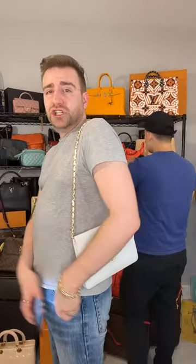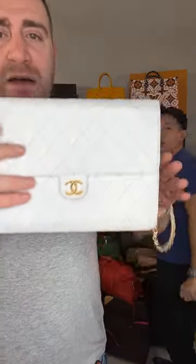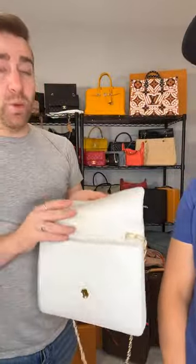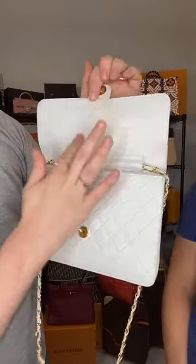Should we do this as an auction? I feel like we should do this as an auction, but I need a lot of excitement for this. It's a white Chanel single flap shoulder bag. It's beautiful. I need people to say, wow. That's a beautiful embroidery in here.